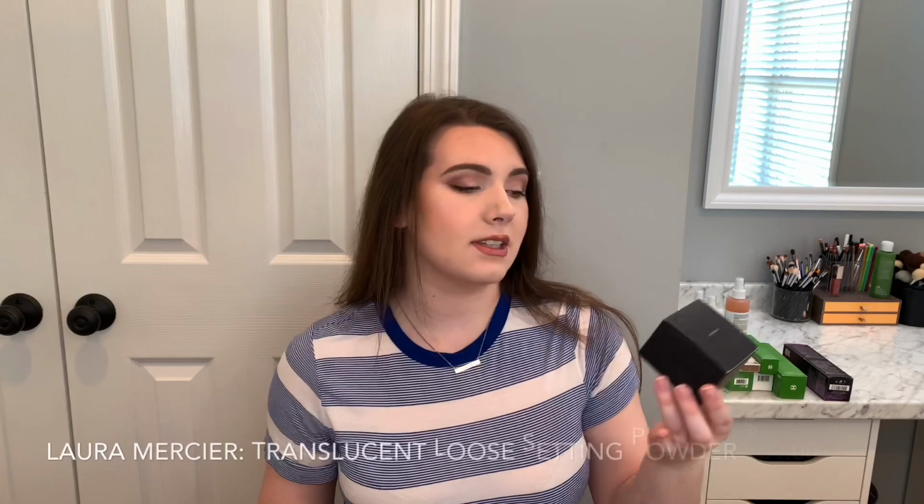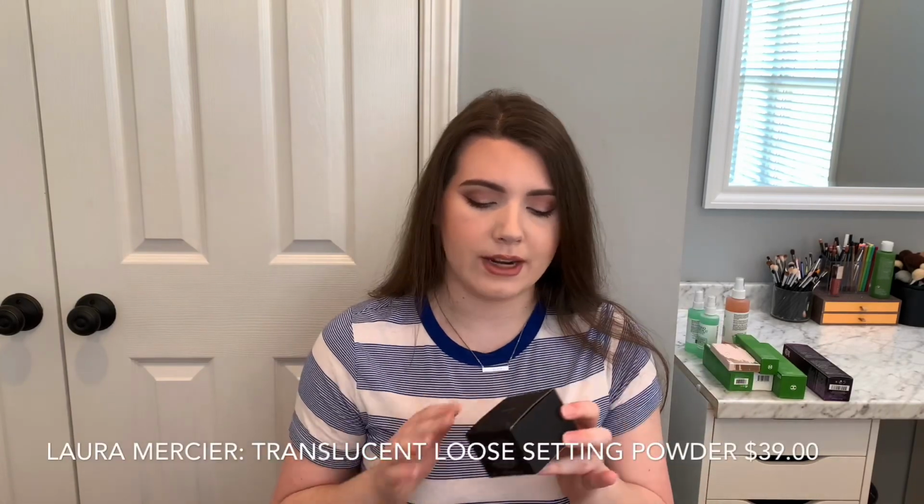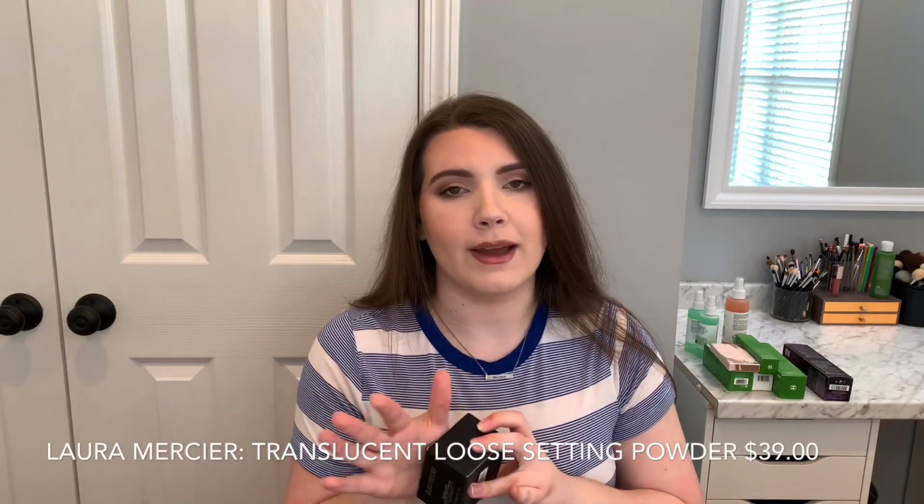So one repurchase is the Mercier Translucent Loose Setting Powder. I've honestly fallen back in love with this. I do think it's a really good powder. It's definitely pricey for what it is, but I will say you actually get quite a bit of product in it. I got a few other translucent powders because I feel like I'm just in a rut with powders. Like I can't find one that I'm living, breathing, and dying for. So I got a few, but yeah, this one is like everyone's favorite.